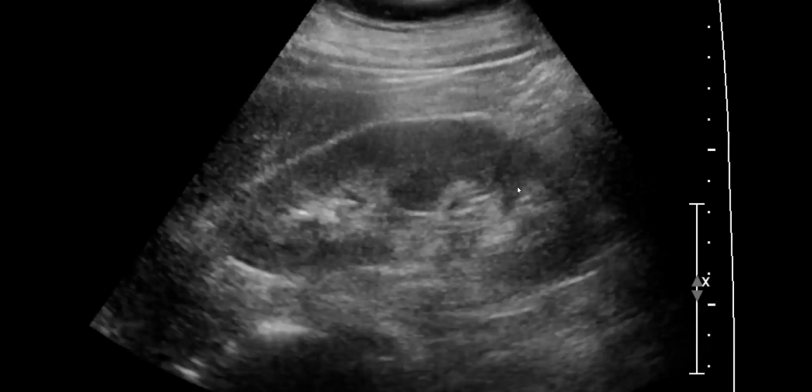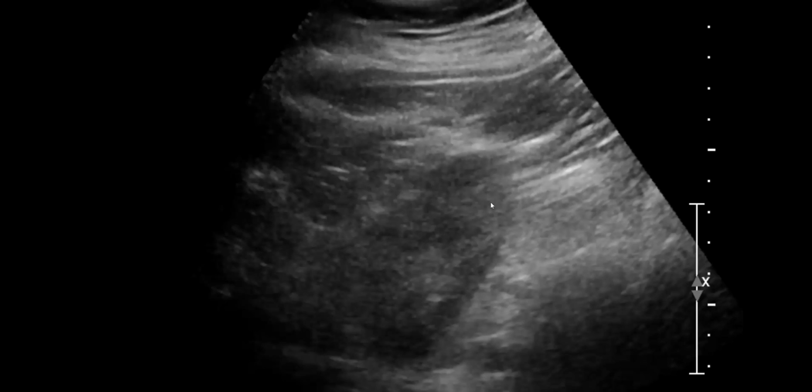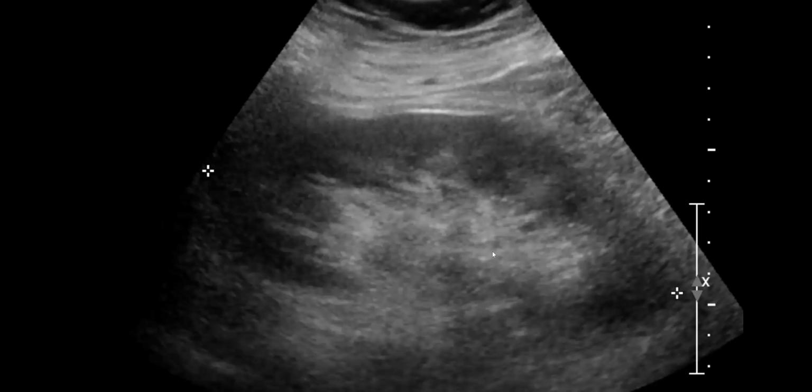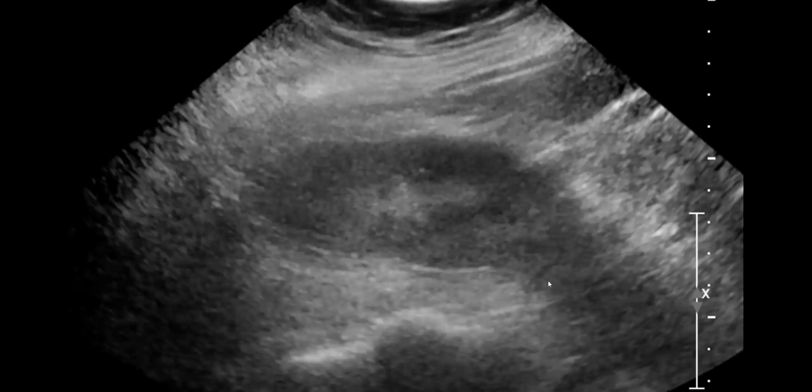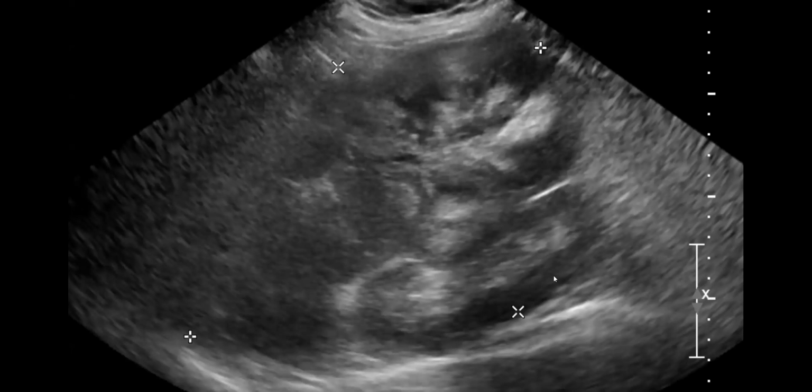Here is the right kidney going on to the left side. The spleen looks okay. And then this is the lower pole of the left kidney. Here is the left kidney in SAG. And then they notice this finding. So this has been labeled as SAG, left upper quadrant.